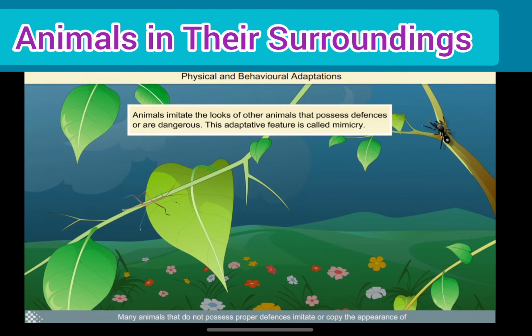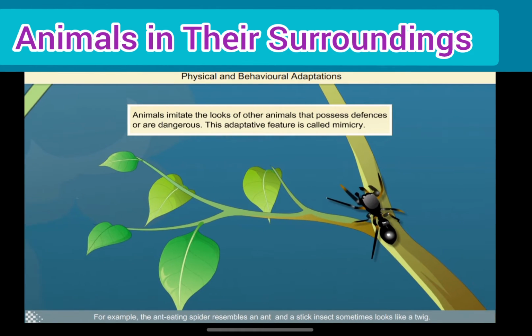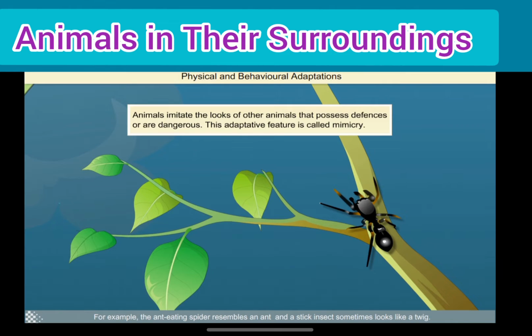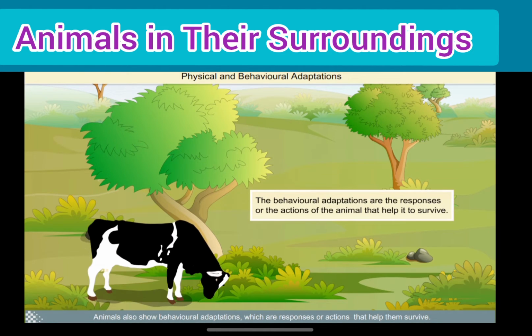Many animals that do not possess proper defenses imitate or copy the appearance of other animals and behave like them. This is called mimicry. For example, the ant-eating spider resembles an ant, and a stick insect sometimes looks like a twig. Animals also show behavioral adaptations, which are responses or actions that help them survive.